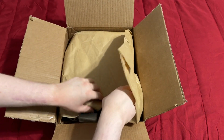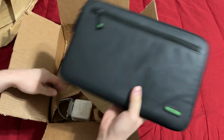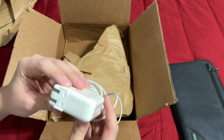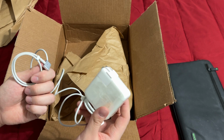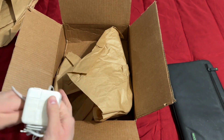Whoa. Ah, it comes in a little carrying case. How nice. And the charger. This appears to be the exact same charger. Actually, I don't know. I was gonna say, this appears to be the exact same charger as my other MacBook Air, but holding the brick, I'm not so sure. I'll check later.